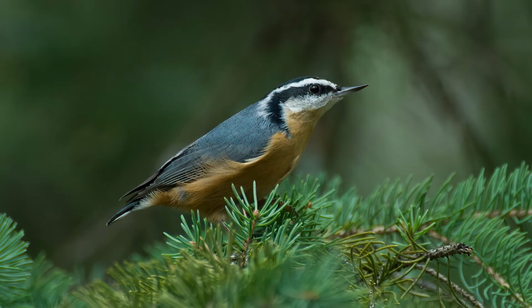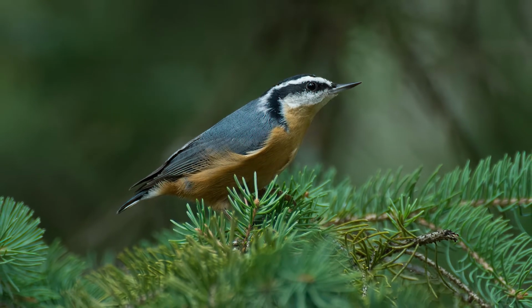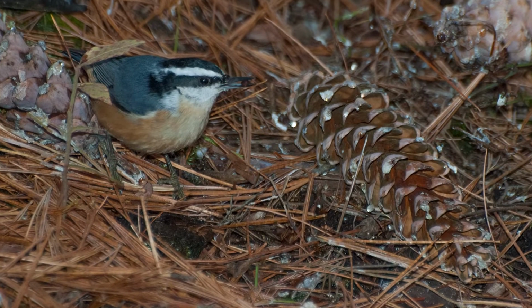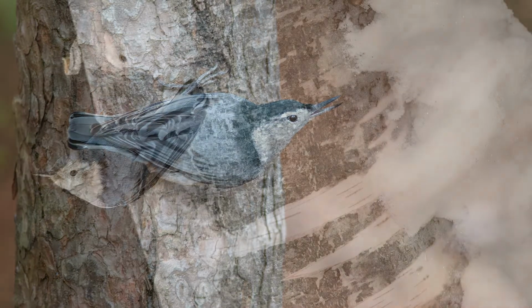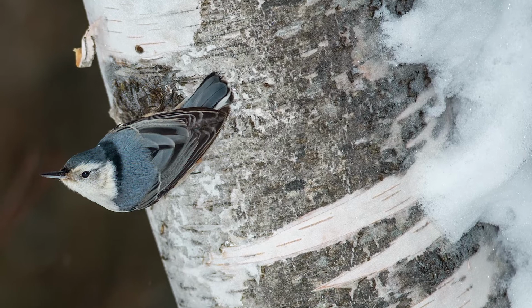The red-breasted nuthatch prefers coniferous forests as a habitat. They spend a lot of time on flimsy branch tips picking seeds of cones with their long, thin beaks. White-breasted nuthatches prefer mature woods. They are often found in deciduous forests. They eat mainly insects, but they also eat a variety of seeds and nuts, especially in the winter.